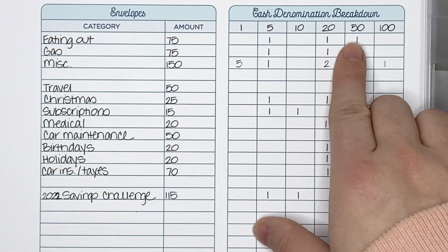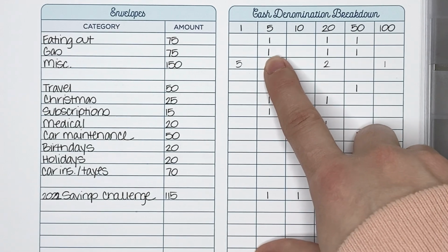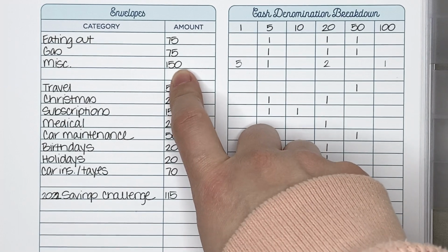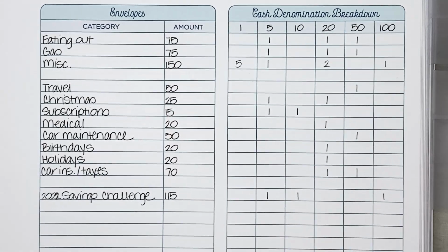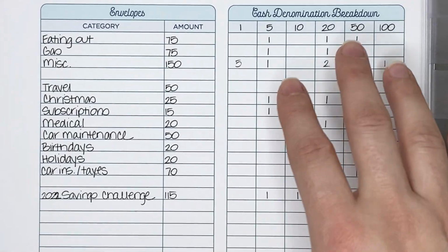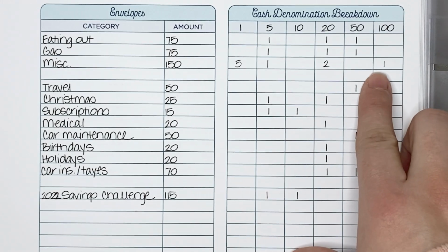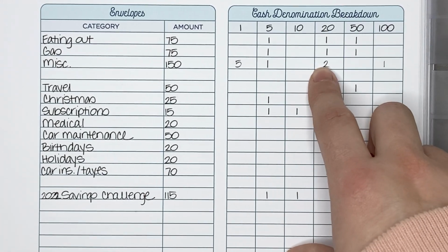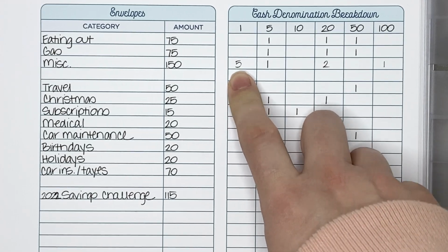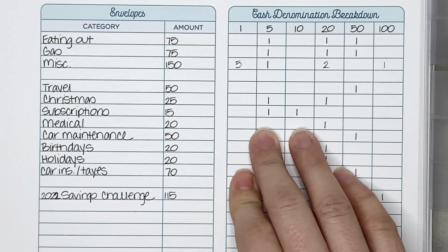So for eating out, I'm doing a 50, a 20, and a 5. For gas, I'm doing the same, a 50, a 20, and a 5. That equals $75. For the miscellaneous envelope, I have to budget for $150. Normally I like to do the biggest bills possible, but I know I'm going to be doing the 52-week challenge, and I know I'm going to need singles to do that. So I ended up doing a $100 bill, 2 20s, a 5, and 5 singles. And in doing that, I'm also going to be able to contribute to my $5 challenge as well. So I'm not mad about that.